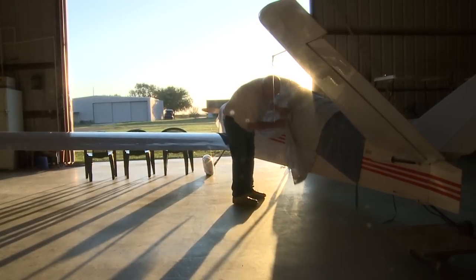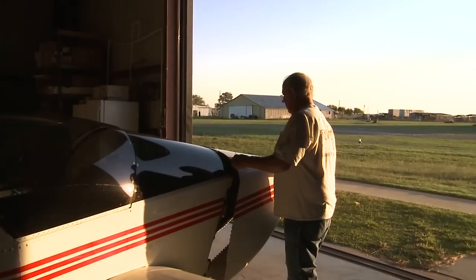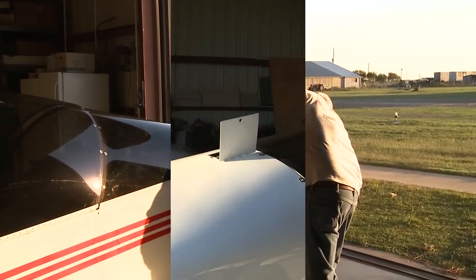My name's Tom Phillippis, and behind me is a Xenos motor glider. It's built by Sonex, kitted by Sonex and sold as a kit. First flight was October the 20th, 2011.